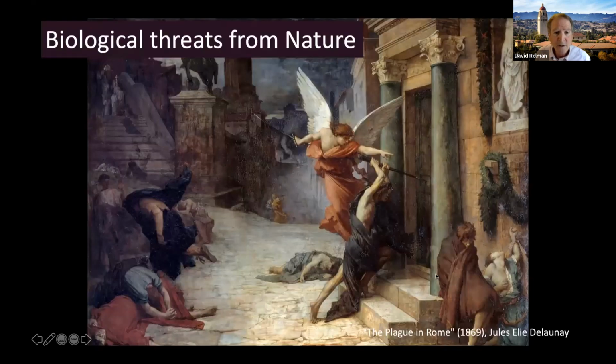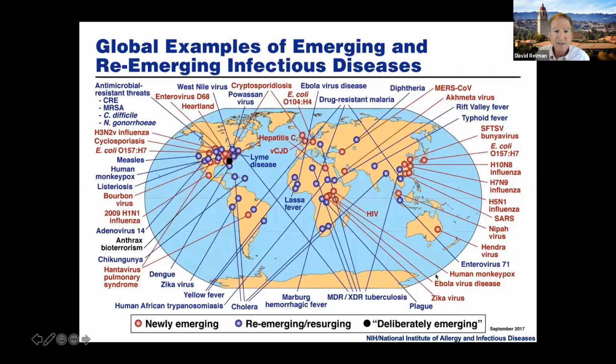It's quite clear, and I'm sure clear to all of you, that our history as humans is replete with both images, but also evidence of the profound impact of biological agents and biological threats in causing a great deal of suffering and harm. And much of this was not fully recognized as of microbial origin, but clearly it is now understood to be so. These events that we now recognize seem to be occurring with increasing frequency and with increasing diversity and variety. And here's some examples on this map.